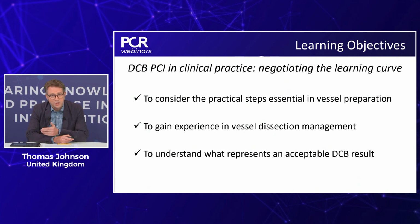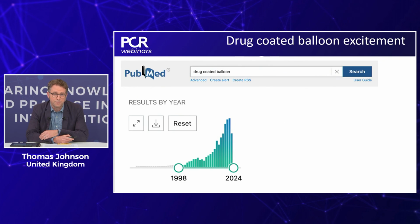So it's our intention to use cases as a platform really for developing these objectives together and hopefully then to learn over this 1 hour period about how to best manage DCB PCI.